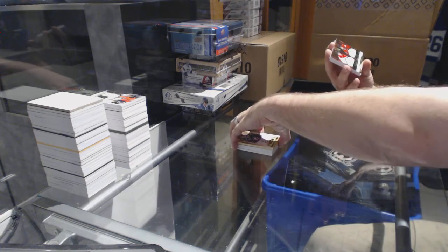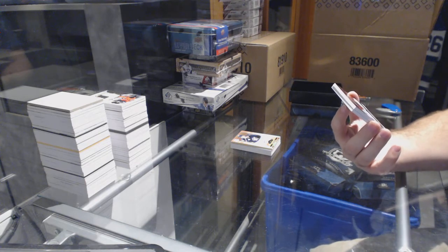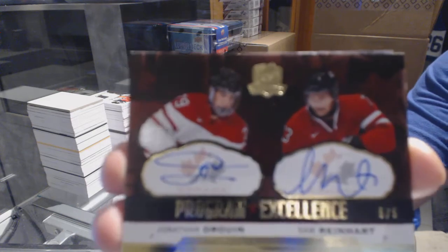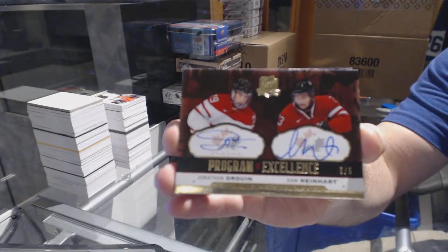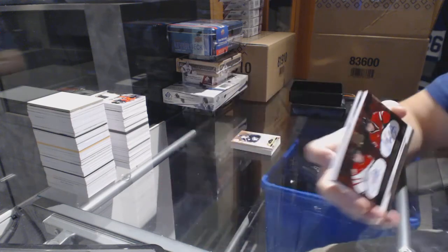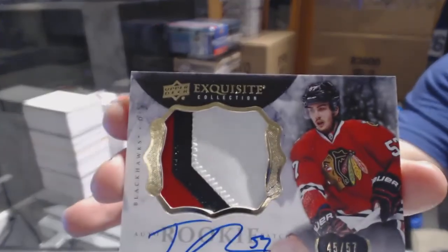Kirby Reichel. We've got a random, this will be a fun one, a random Program of Excellence dual autograph number 5 between Buffalo and Tampa, Jonathan Drouin and Sam Reinhart. 5 of 5, Drouin, Reinhart. And we finish off numbered to 57, exquisite rookie patch auto, three colors, for the Chicago Blackhawks, Trevor van Riemsdyk.